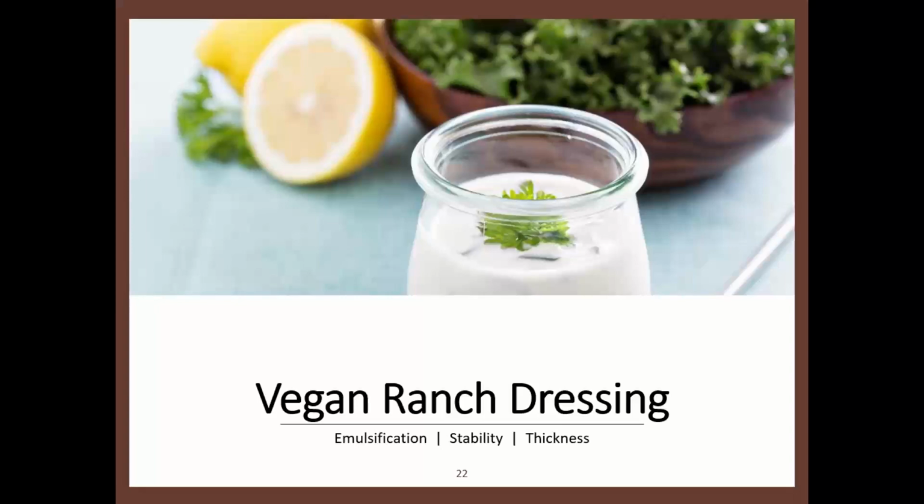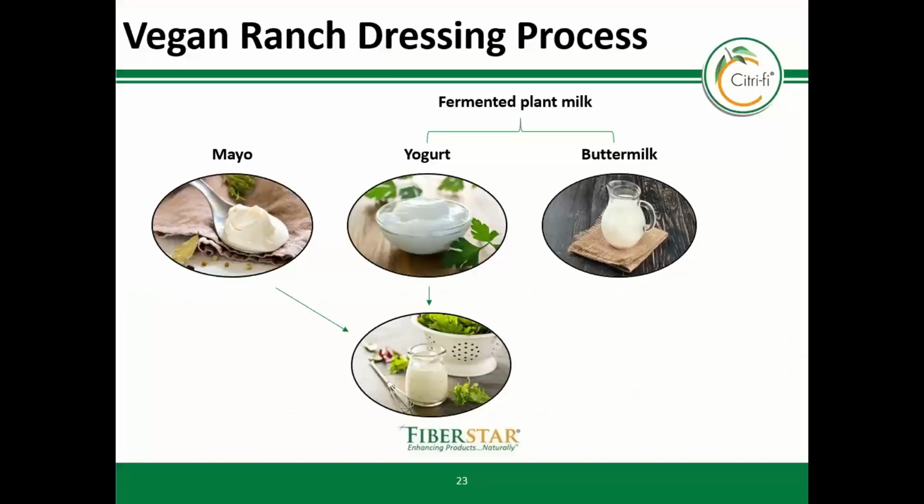Citri-Fi can also be used to make other types of plant-based dressings like vegan ranch dressing. This natural citrus fiber provides emulsification, stability, and thickness. Regular ranch dressing is typically made with mayonnaise, yogurt, and buttermilk. All of these components contain animal-derived ingredients.